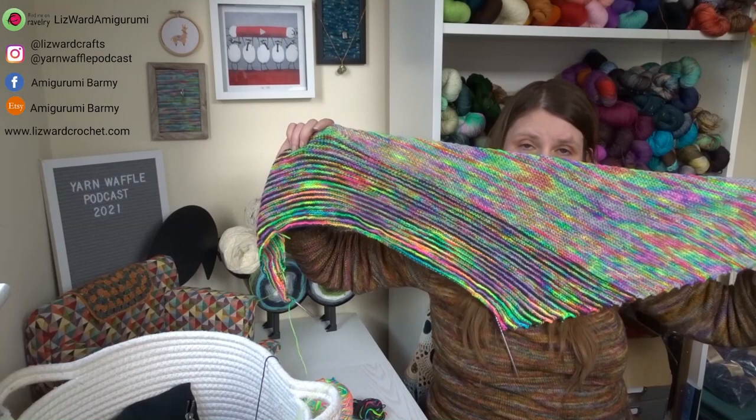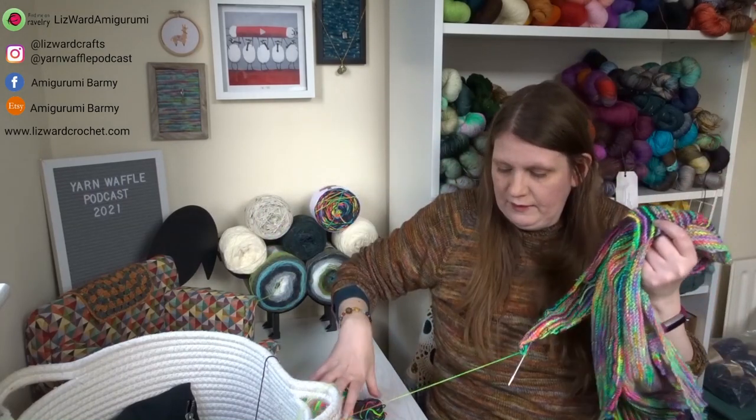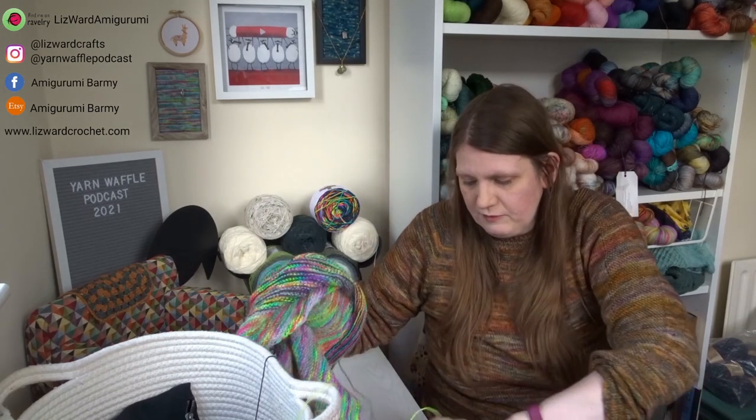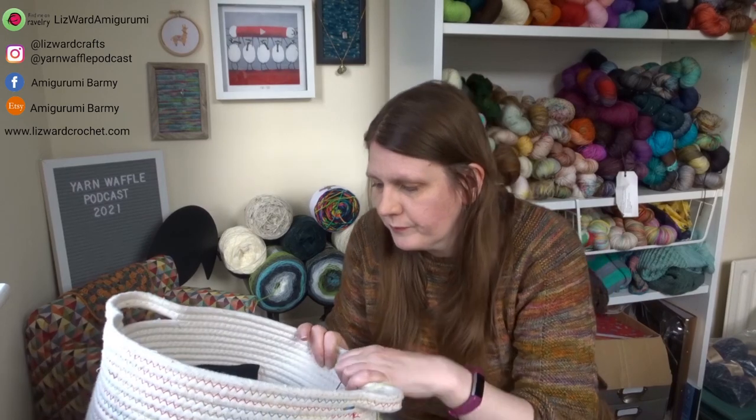So yeah, that's my zero waste shawl. There's no time limit on when that gets finished. It's just a pick up when I'm in the mood for it type of shawl.